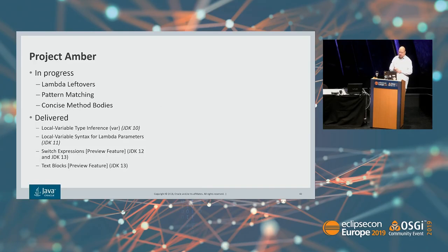And then Project Amber is probably the most interesting in terms of Eclipse itself, which is an IDE for developing Java. Amber is where we work on new language ideas. That's a project that's delivered the var keyword in JDK 10, the switch expressions now in 13, and text blocks. And there are a few other smaller as well as bigger ideas, such as pattern matching, that are being explored within Project Amber.